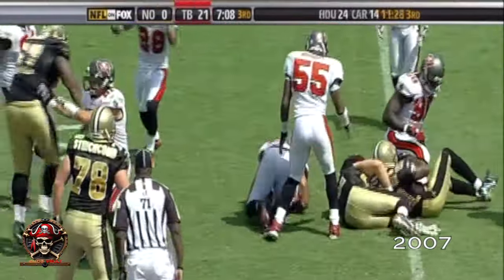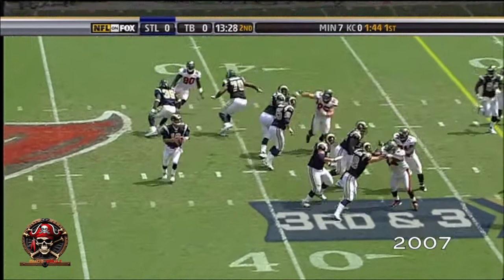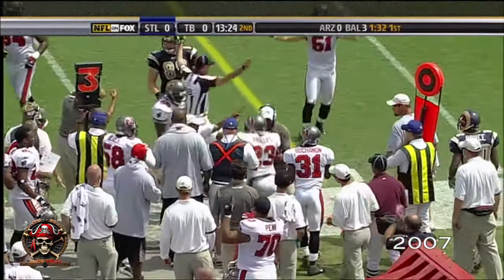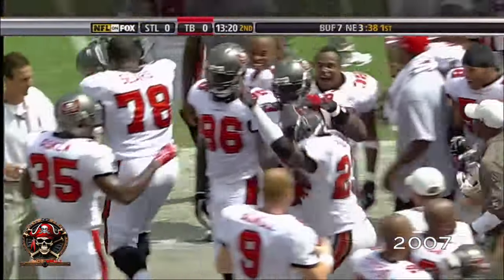Intercepted by Cato June, and he is down at the 46-yard line. Holt in motion. Bolter rolls and throws, and it's almost intercepted. Was he out of bounds? It is intercepted. What a pick by Jermaine Phillips.